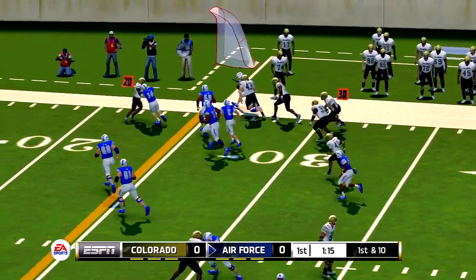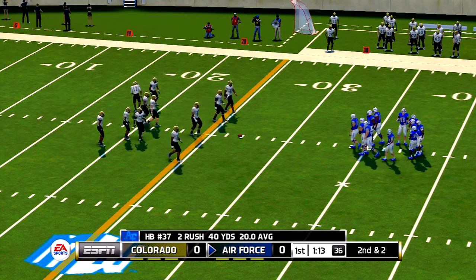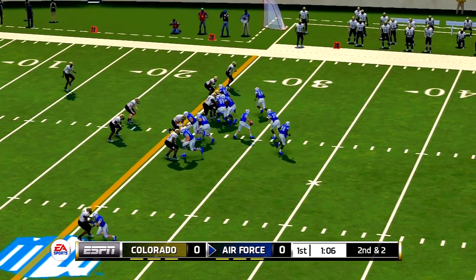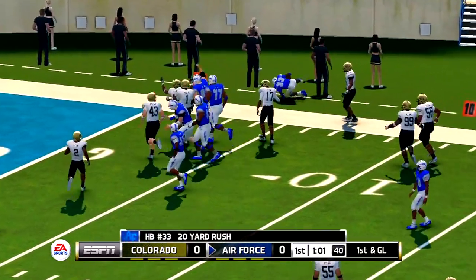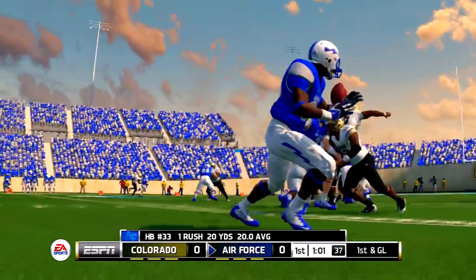Now he pitches it, and he has it on the corner. Knocked out of bounds around the 27-yard line. That makes it 2nd and 2. Pitches it. He's got the corner. Inside the 10. He's knocked out of bounds at the 7. That's a nice job by the quarterback to pitch the ball, and it got him a first down.